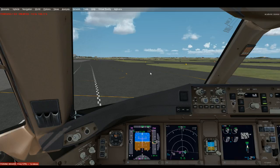Charlie, cross runway 4 left, hold short runway 4 right. Taxi via Alpha, Charlie, cross 4 left, hold short 4 right, Delta 26.